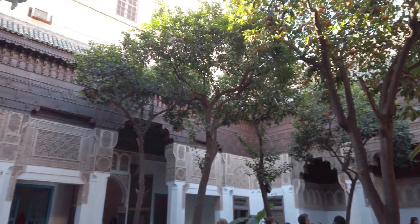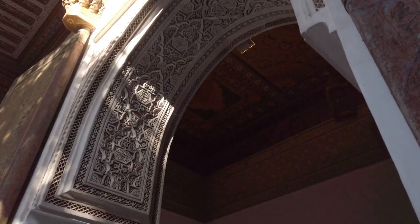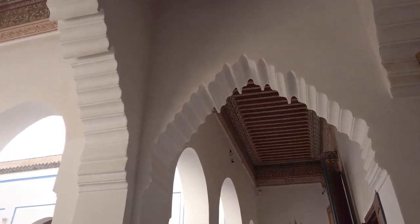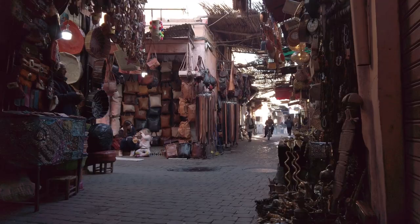Palais de Bahia. It was built in the 19th century by Ahmed bin Musa, and he named the palace after his wife, Bahia. It's not hard to see why it's considered one of the grandest palaces in Morocco. There's a lot of intricate details inside the building, just beautiful tile work, beautiful arches. It's a great place to visit when you're here in Marrakesh.